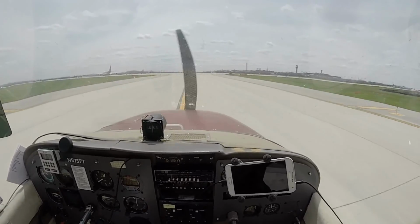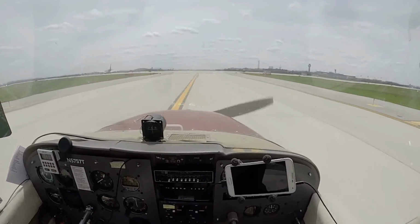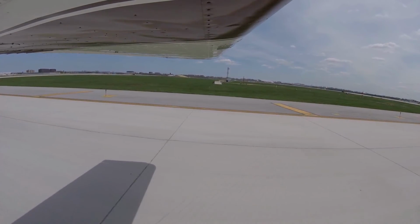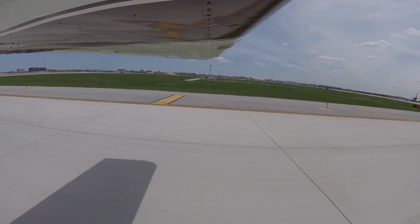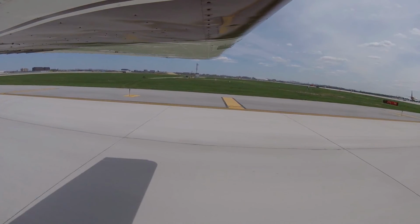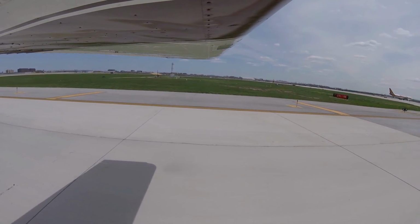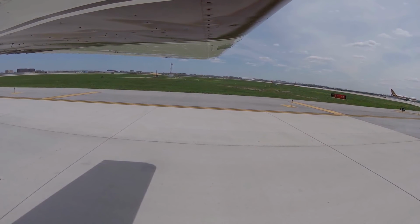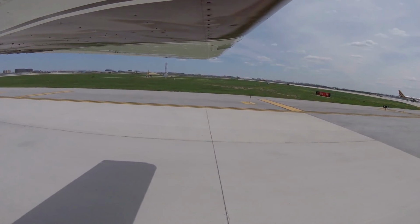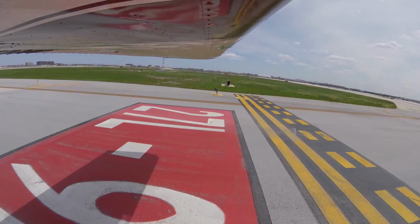Skyhawk 5757 Tango, tower 126.9. Tower on 126.9, Skyhawk 5757 Tango. Thank you very much. Skyhawk 5757 Tango, tell me when ready to depart. 5757 Tango, ready for departure, runway 27 left at Tango Tango. Skyhawk 5757 Tango, tower, VFR departure to the northwest, maintain at or below 3,500, runway 27 left, you are cleared for takeoff, proceed on course. Cleared for takeoff, 27 left, proceed on course, VFR below 3,500, 5757 Tango.